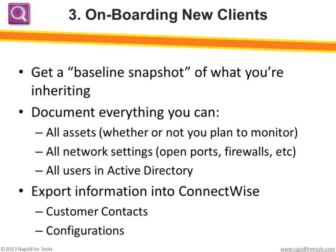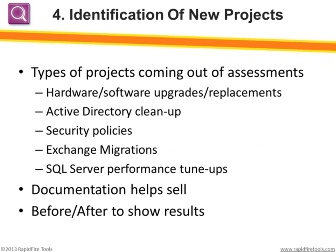Now, ideally, you'd like to be able to take the information from your assessment tool and pre-populate your PSA with information from the client system. And Network Detective, by the way, can do that for you.